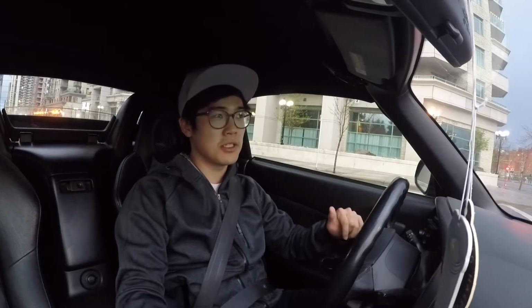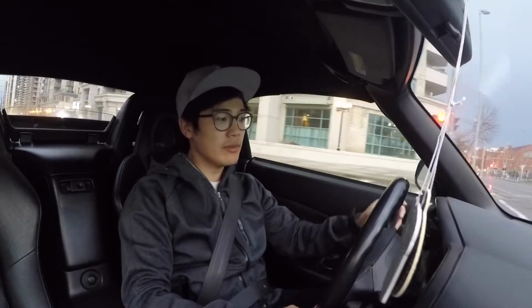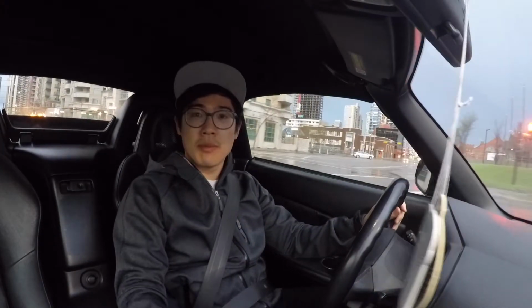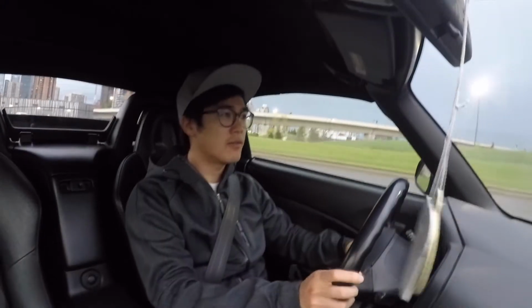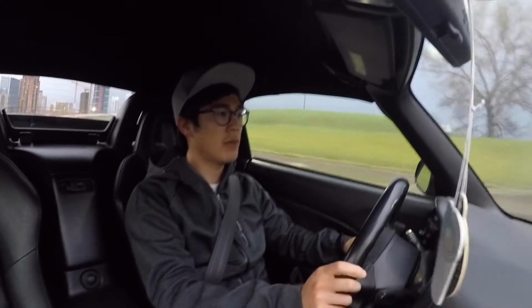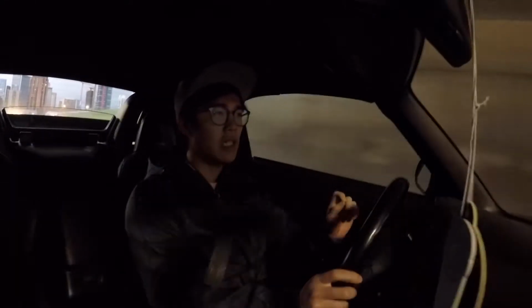This car, it's still factory header and factory cat. The only thing that's different exhaust-wise is the GReddy Supreme SP exhaust. You can tell from just normal driving, it's actually pretty quiet. It's relatively tame. The only thing I can kind of nitpick about is that it does kind of drone.